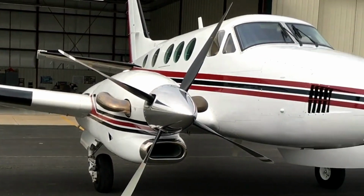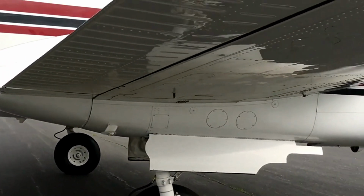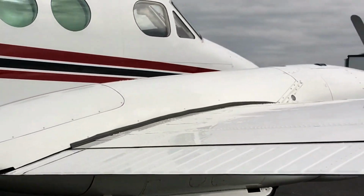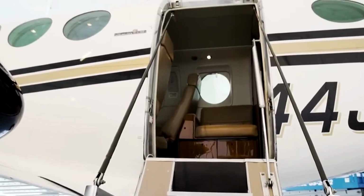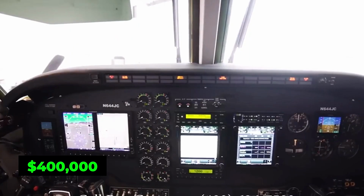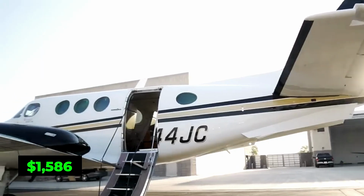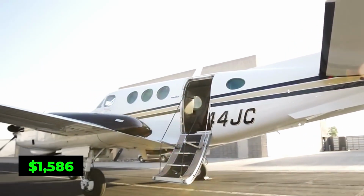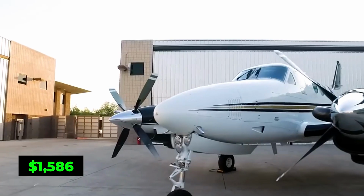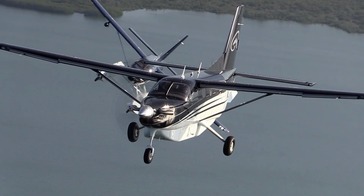This plane was the first of its kind, and it was made non-stop from 1964 to 2021, selling more than any other turboprop rival. As of June 2022, it costs about $400,000 and is approved for use by a single pilot. This helps lower the cost of running the plane, which is thought to be about $1,586 an hour. Which of these low-cost turboprops do you like best?